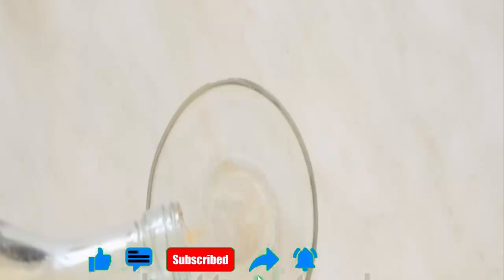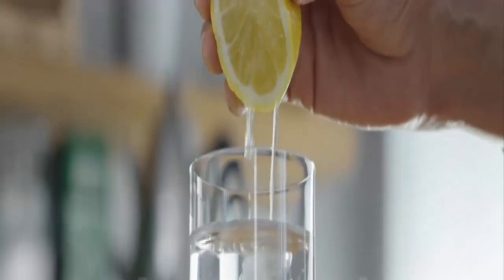Step 2. Stir in two tablespoons of apple cider vinegar from your refrigerated bottle. Step 3. Stir in 1 tablespoon of apple juice, 1 tablespoon of lemon juice, and a pinch of cinnamon. Step 4. Drink at once or refrigerate for up to 5 days.